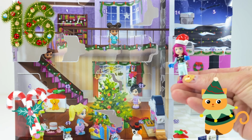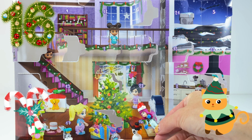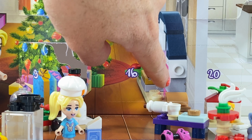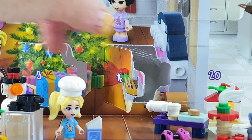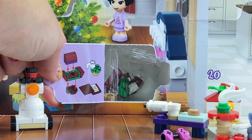Wow, we're already at day 16 and I'm trying to find it and it's down here. Let's open this up, day 16 and oh, hang on, I've got to move everyone aside. Sorry Stephanie, up you get. And this flap won't stay open.